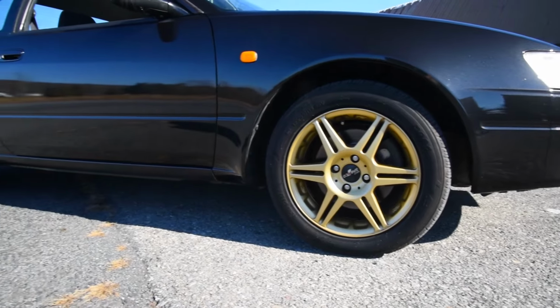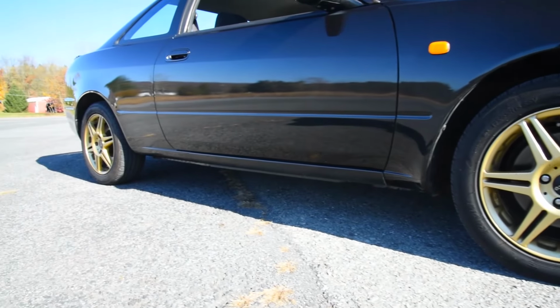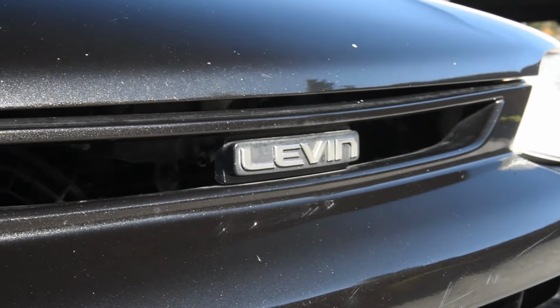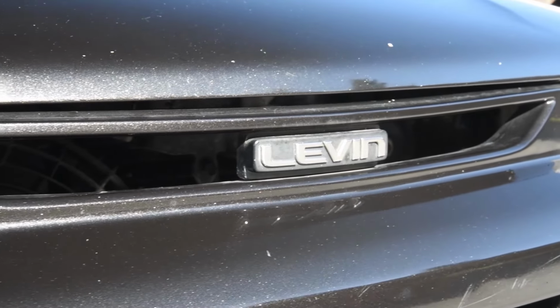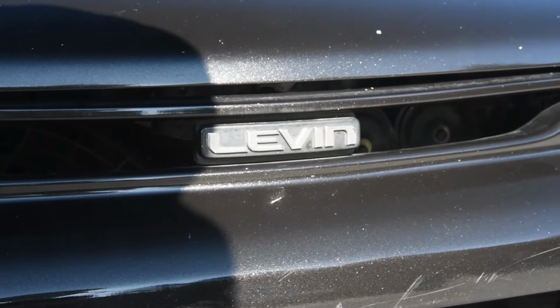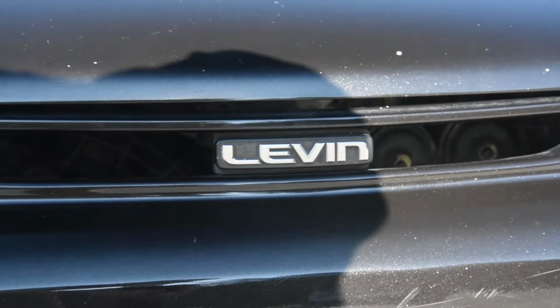It sounded like I was getting to a big point at the end of this, but this only matters to car people, doesn't it? Your average person, if they have a question, they see Levin and they go, what? And you say it's a Corolla and they don't believe you. Or it doesn't say Corolla. All right, it's a 90s Toyota. It's called a Levin.